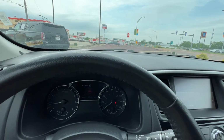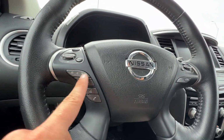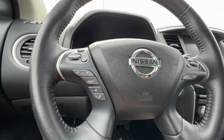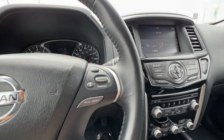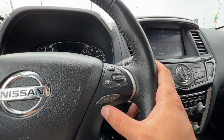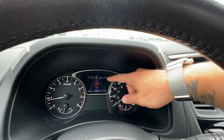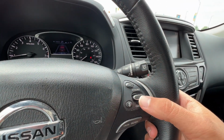Okay, so that's it for the drive display. On this left-hand side, we've also got volume controls. You can cycle through your media sources, voice recognition, and Bluetooth. And on the right-hand side, we've got our cruise control. This Pathfinder comes with some smart cruise features, so you can turn that on, and up top pops up a little digital readout. So you just set your speed, and then you can increase from there.